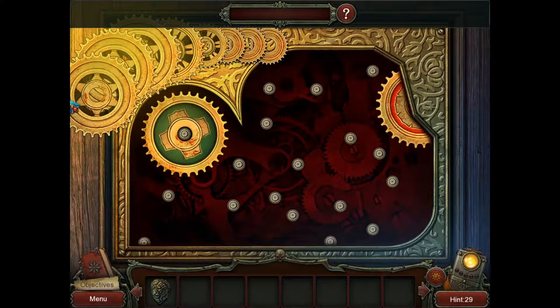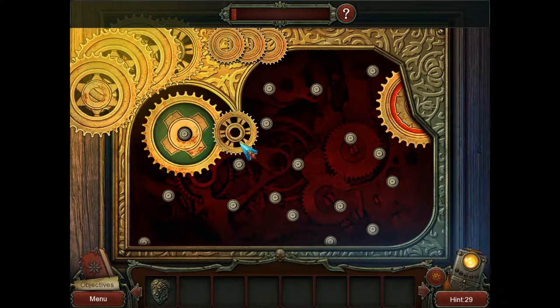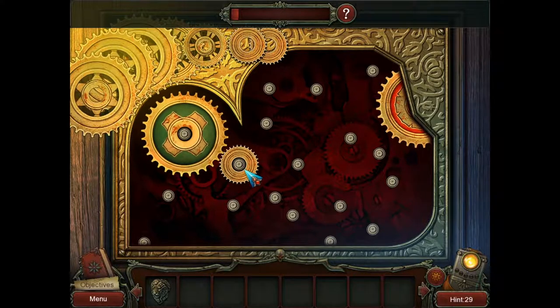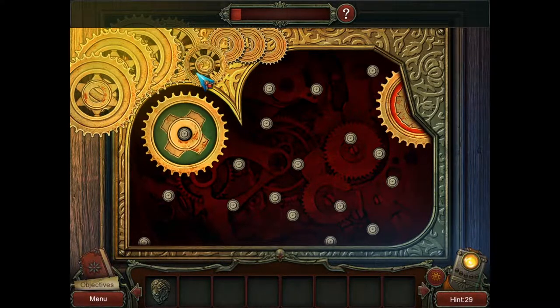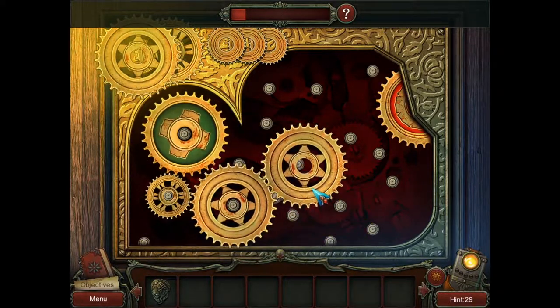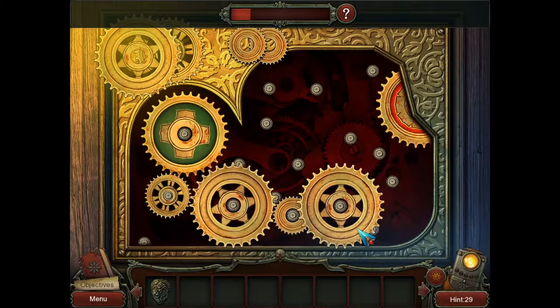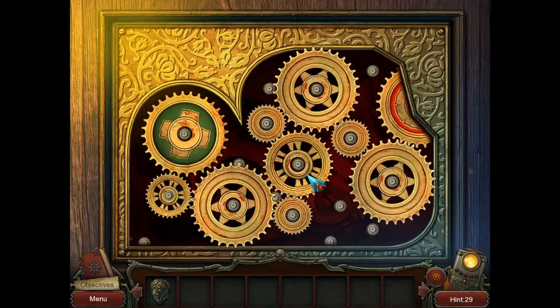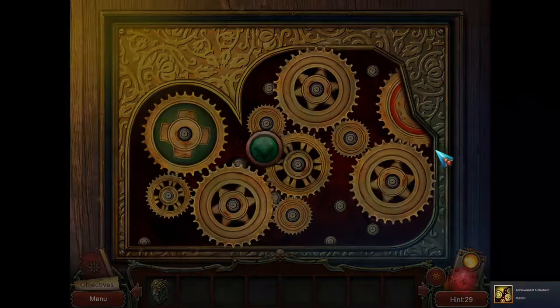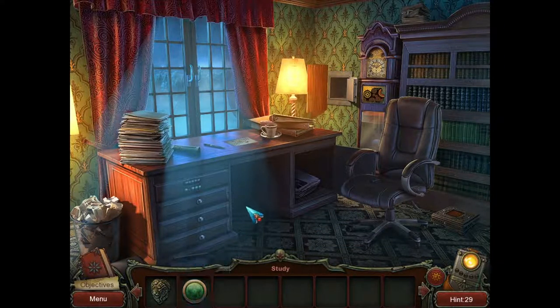But again, it's a puzzle with cogs, which I do not like. Yeah, we need a smaller one. The smaller one, I say. No. Oh dear. Well, that worked. I don't know how I solved it, but we got a rocker switch. All right, but we're gonna figure out where to use that device next time.